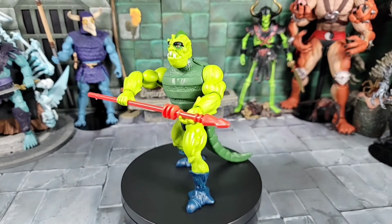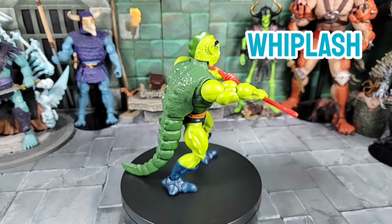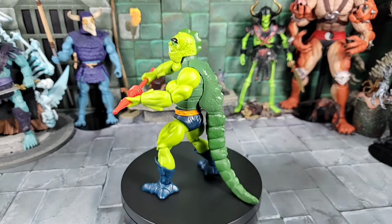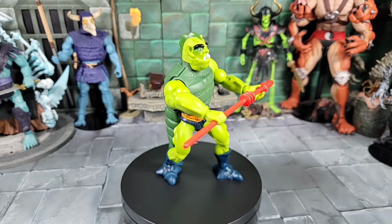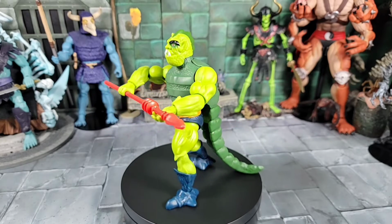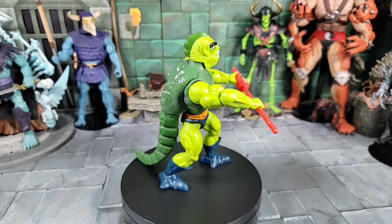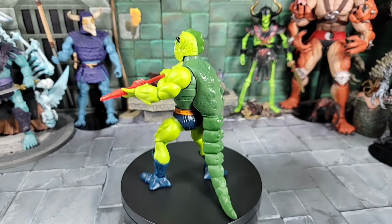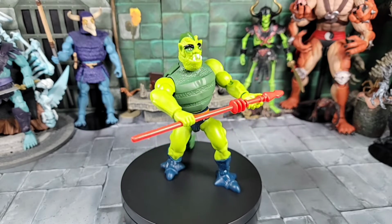And finally, counting down to number 1 on my favorite MOTU Origins list is Whiplash. I'm just so excited we finally got a Whiplash in line. I had a feeling one was coming once they had Buzz-Off out, and then they had some of the tooling. Whiplash was my favorite as a kid too for a couple reasons, but one was he was not only the first vintage figure I ever got, but he was also the first vintage figure I played with that my friends had. Where I grew up, they had all the Masters of the Universe collection first.